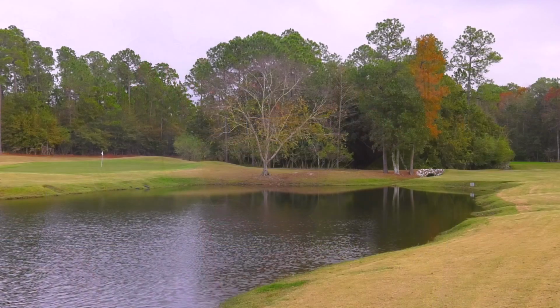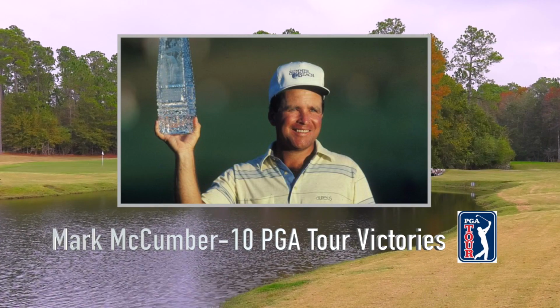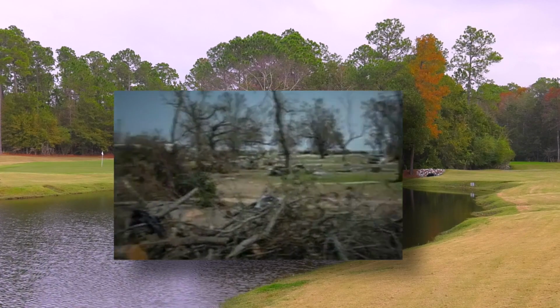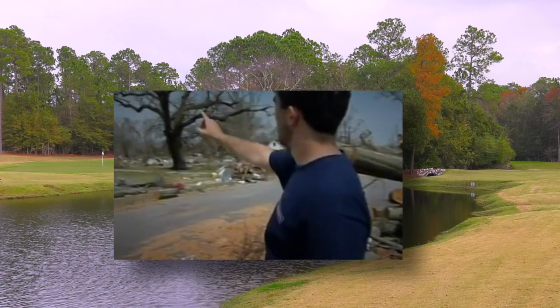Wind Dance used to be a private country club, built in 1987, designed by Mark McCumber, a big name in professional golf. But after Hurricane Katrina, it was bought by the Island View Casino and turned into a resort daily fee course. That's when a major renovation took place. Hurricane Katrina wiped out those trees. You say it's actually been a plus.